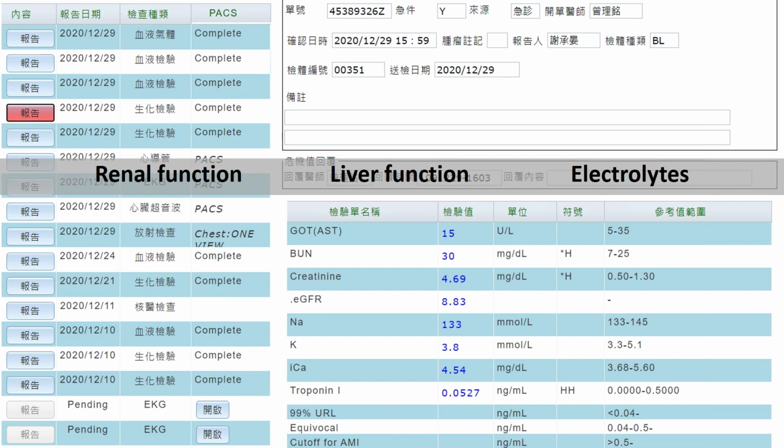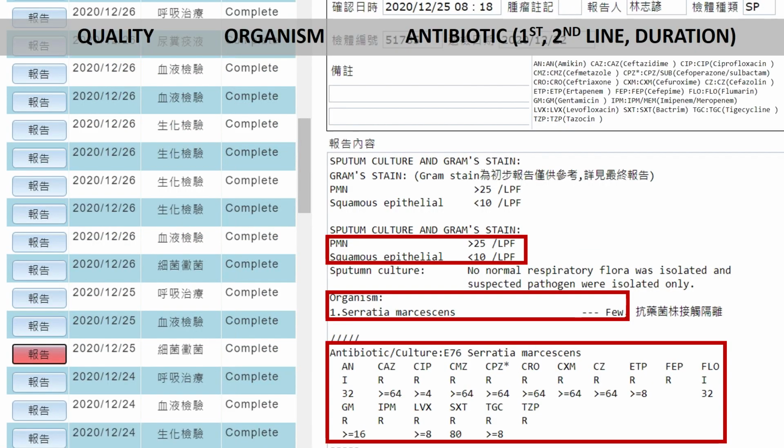So after they've been in the intensive care unit for a while and they've been using antibiotics for, I would say, a week or so, you have to look at the necessary cultures. So how many cultures or sets of cultures have you conducted? Is it reliable? Or do we need to change the patient's antibiotic treatment?